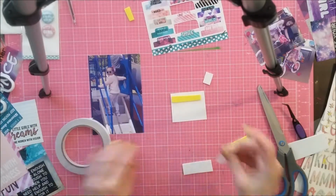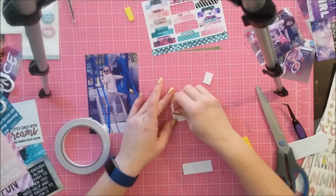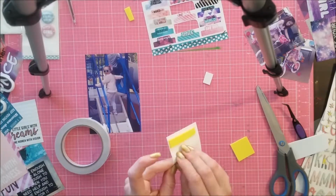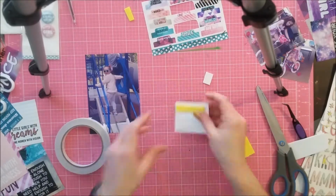Now I'm hoping that, along with obviously the other blog posts from the other designers, you can see how the one kit can be quite versatile.